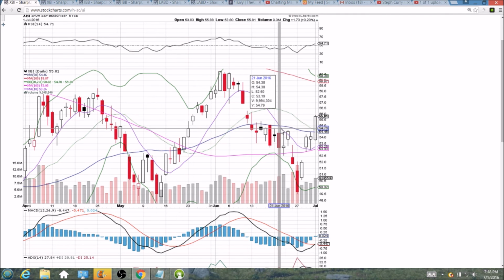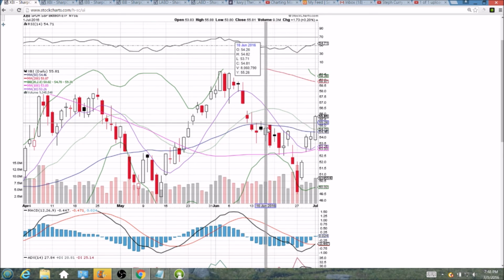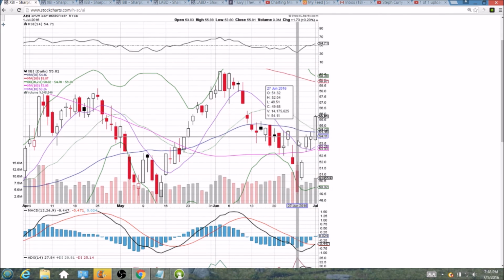And again, no sign of those bears. Want to wait for a bearish reversal candlestick before either locking in profit from a bullish play or looking to LABD for a bearish play and looking for a swing. Obviously, if you're day trading, you don't need that reversal candle to show up on the daily chart.